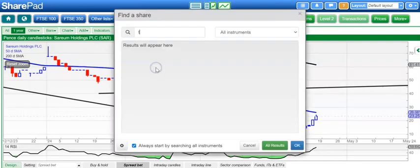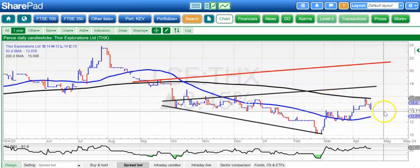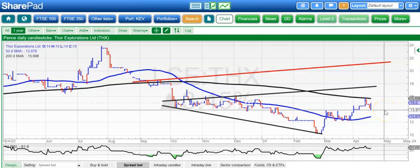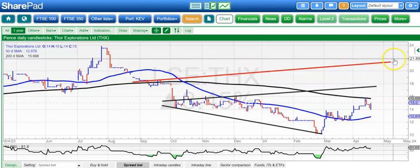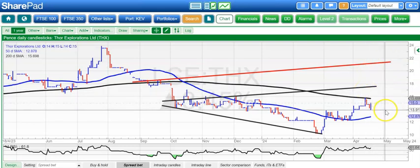Finish off with Thor Explorations, and here the company doing most things right at the moment. We've got good consolidation here at old March resistance at 14 pence. Above that, looking for up to 17 3/4 by the end of this month, hopefully up to 21 pence by the end of next month, at the upper parallel of that broadening triangle from back in September. But the key here is holding the 14 pence level.